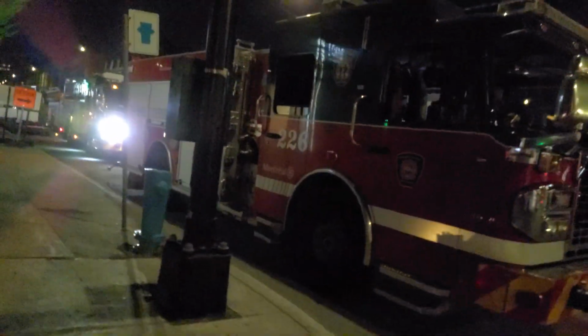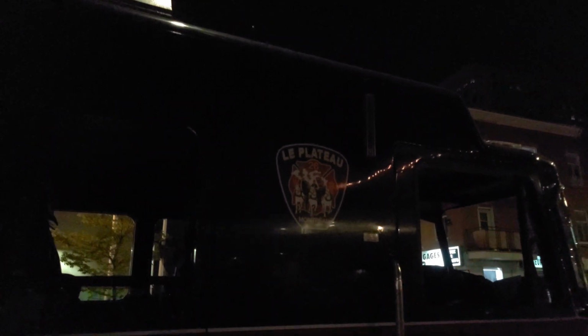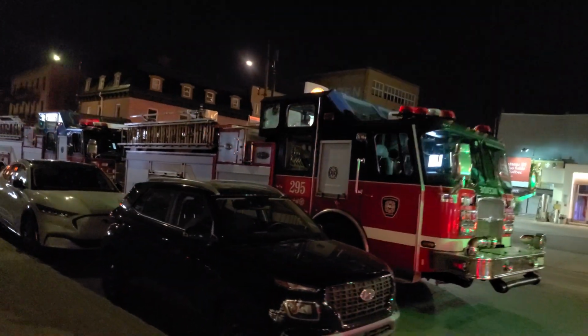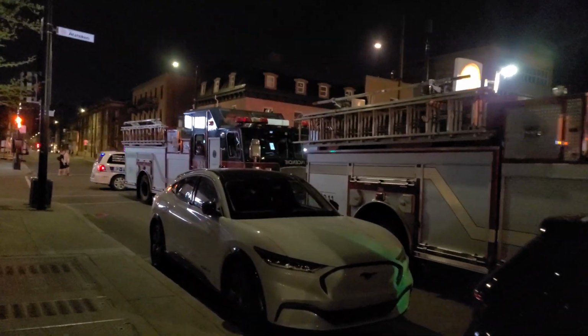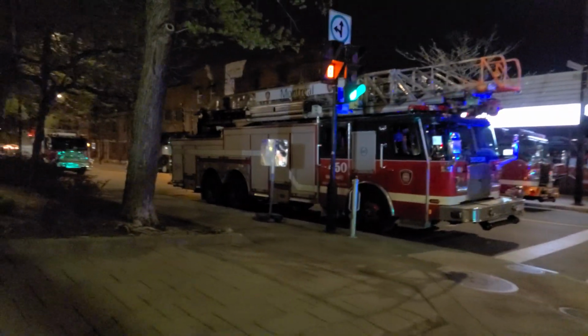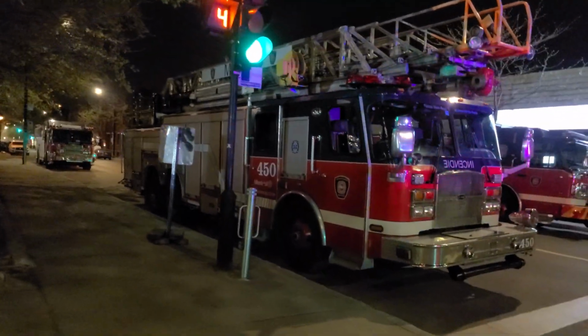More units down here. Wow, look at this. Every corner has various units, multiple units. This is from the Plateau, 226. And each station has its own personal emblem, I believe. There's 210, which is near Guy-Concordia Metro. So I could walk around here for quite a bit, going through all these different units. But we'll wrap her up in a minute, because I want to show you the command post and end the video with that. Let's see what's here. Yeah, there's another. Oh, look at this. More units everywhere. Spare trucks, many stations.